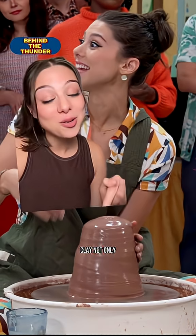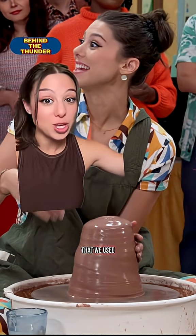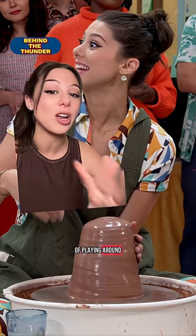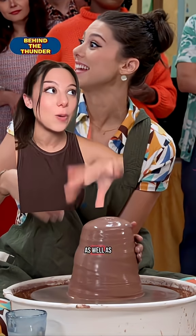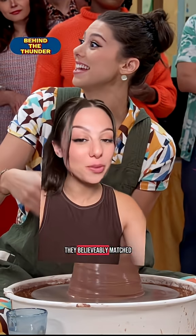Number three, this clay not only had to look good on the pottery wheel, but it also had to match with the other material that we used for the big special effects clay explosion at the end of the sequence. And so we did a lot of playing around with texture and color for this clay, as well as for that basically paint that they used for the big explosion to make sure they believably matched on camera.